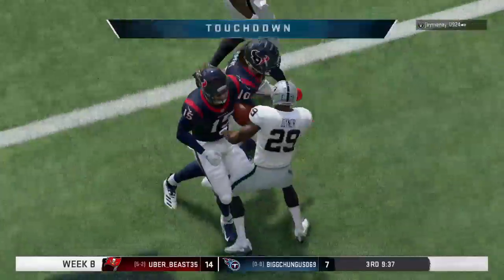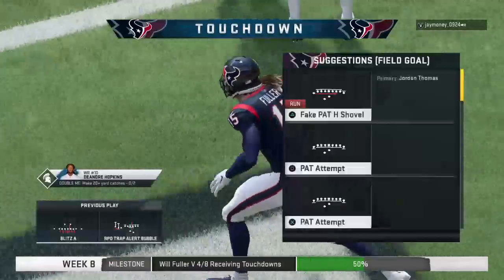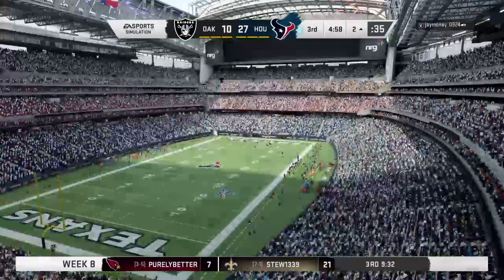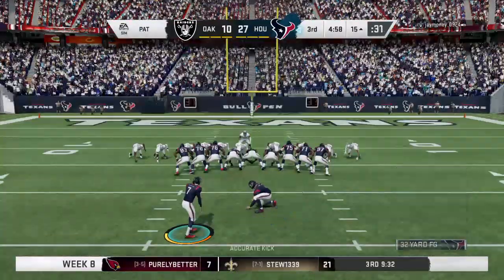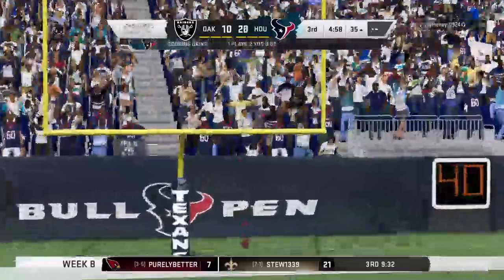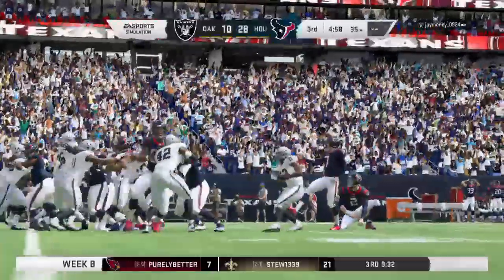And he'll take this one in for a Texans touchdown. Will Fuller with his 2nd touchdown of the game, 4th of the year. And the Texans use the short field to their advantage as they cash in for 6. Extra point by Fairbairn, up and good. And the lead is up to 18 now.